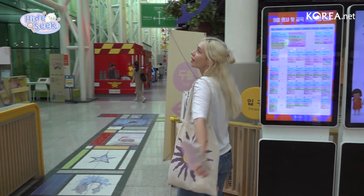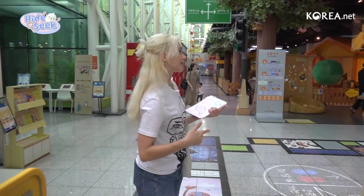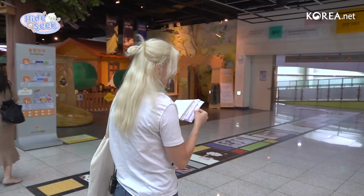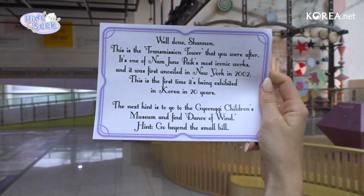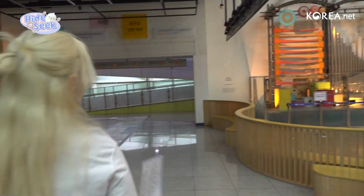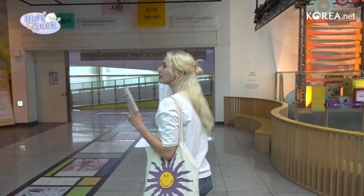And like I said, we're inside the Children's Museum now, where it's going to be very interactive and you guys are going to be able to figure some stuff out. But we do have a job to do. The first thing we're going to be looking for is the wind, the Dance of the Wind. It says, go to the Gyeonggi Children's Museum and find Dance of the Wind. Hint, go behind the small hill. Well, we did that. We went behind the small hill, but now we have to try to find wind.